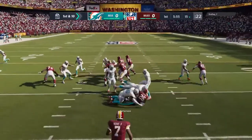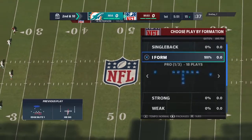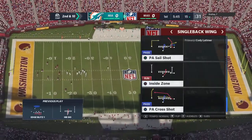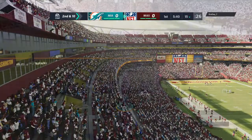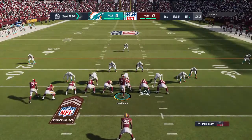The first carry now for Adrian Peterson. And nothing doing. He's immediately taken down at the line of scrimmage. Taken down. No gain on the play there. Second down. No gain on the play. Brings up 2nd and 10 at the 15-yard line. Officially nothing on that last run. They'll try again, 2nd and 10.